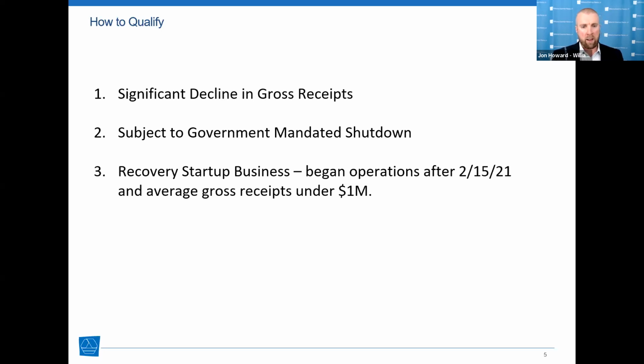The first way to qualify is to have a significant decline in gross receipts. For 2021, this means a 20% reduction in gross receipts. For 2020, this means a 50% reduction in gross receipts. And gross receipts here are measured on a tax basis, but we'll go into more details on this in a minute. The second way to qualify is if the business experienced a full or partial shutdown due to government mandate. And we're going to dig deeper into this one as well.